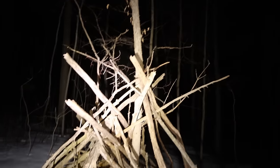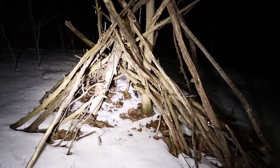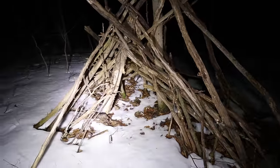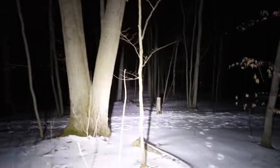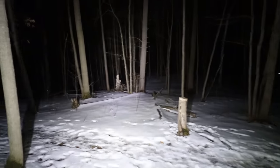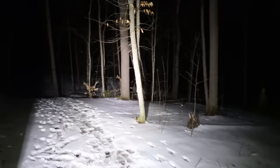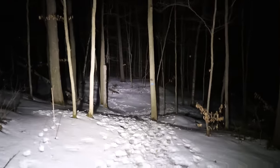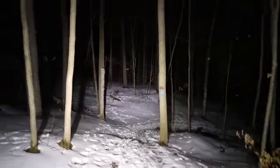Alright, so we just found this structure like a couple minutes in. It's pretty small. And there's nothing inside of it, so that's cool. First point actually isn't too far in, so that's good.